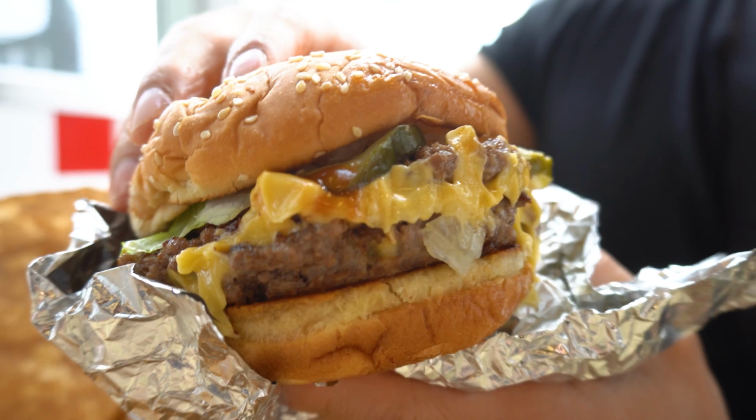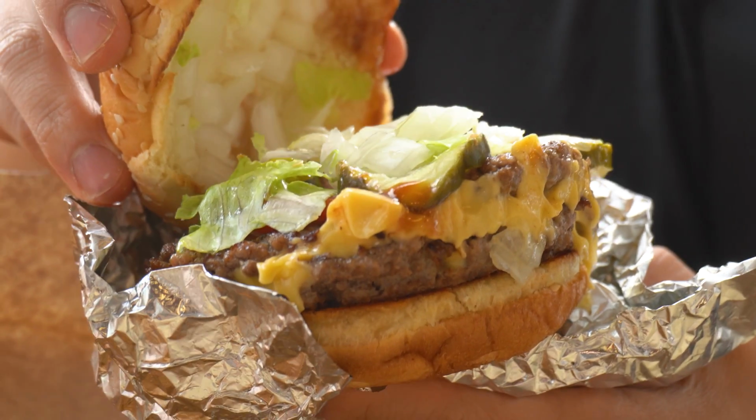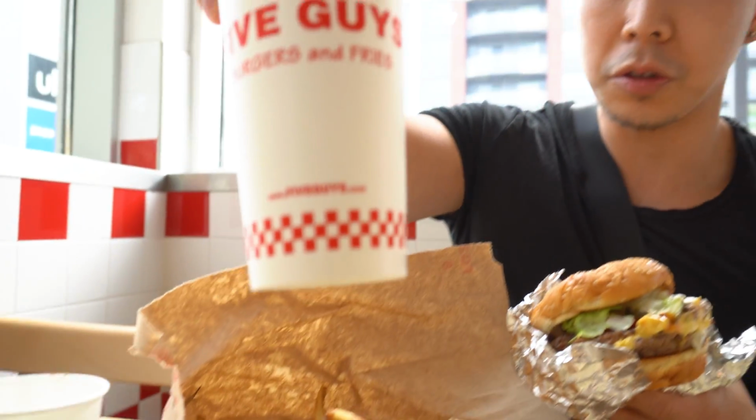So whenever I get a cheeseburger at Five Guys, I always get my pickles, onions, tomato. I get a little bit of A1 steak sauce, and I get the Cajun fries. The total was 18 bucks. So for 18 bucks, I got the double cheeseburger, small fries, and obviously Coke Zero. All right, let's dig in.